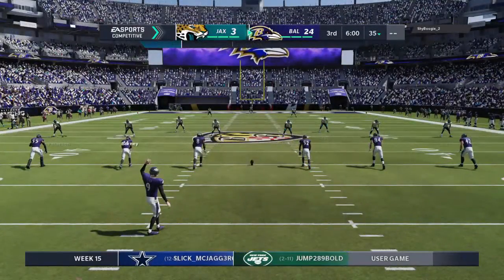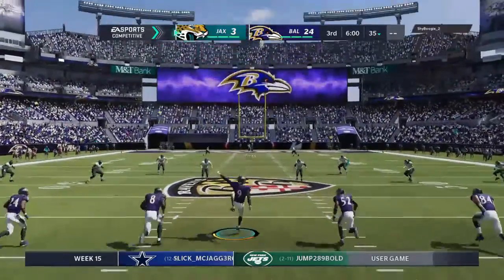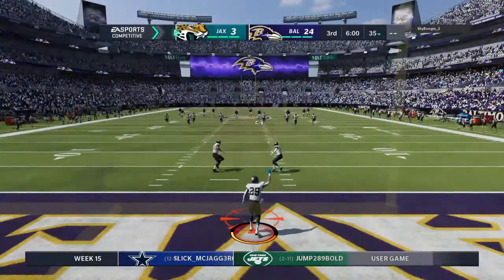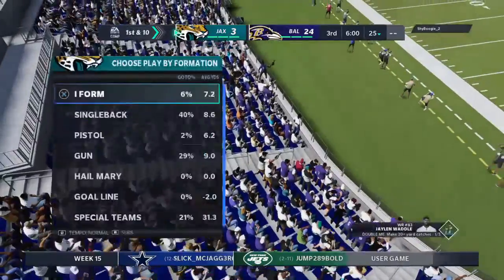As we'll head down to Orlando, that's where we find our man Jonathan Coachman at our EA Sports Halftime Report. Coach, the Ravens ready to receive it, and they've got the lead as well as we resume play in the second half.